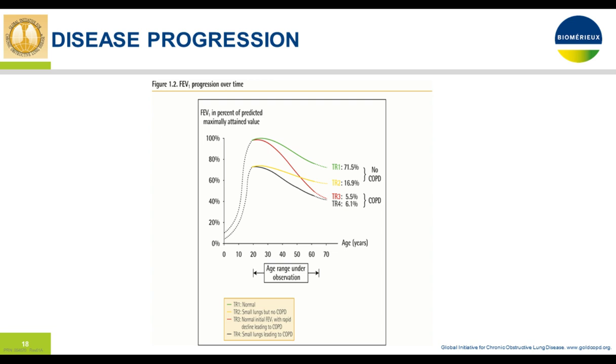In general, if you stop smoking, it takes about 10 to 15 years to get back to the same rate of decline as if you had been a non-smoker. So it takes a long time for the effects on lung function to go away, having stopped smoking.